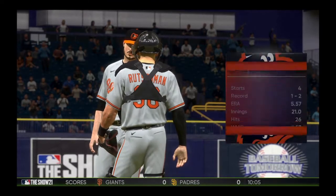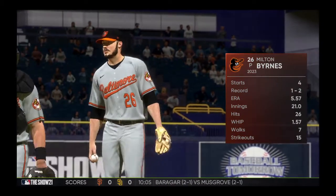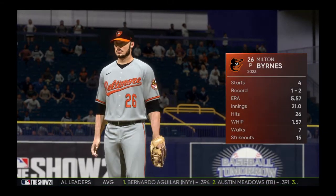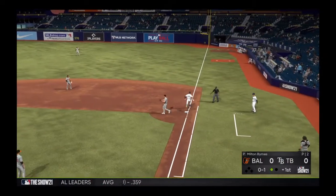And we get a look at the numbers for Milton Byrnes. He has been a little bit off to start the season as well. Four starts, a 5.57 ERA, 21 innings worked, 26 hits allowed. That's been the problem for him so far. He's going to get off to a good start here, though, as it's a ground ball to the right side.